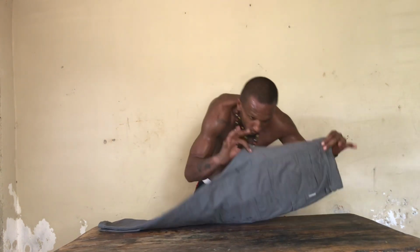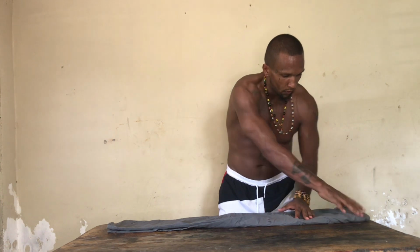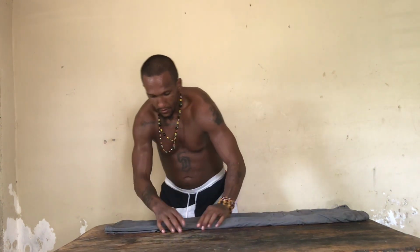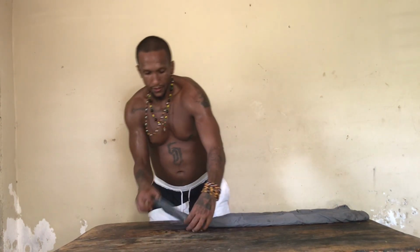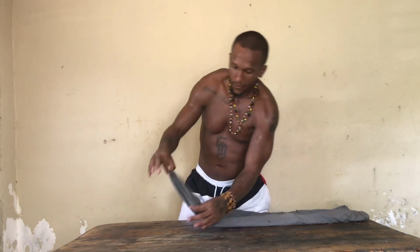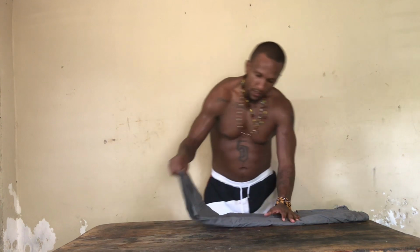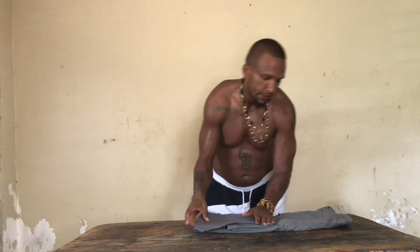I take that one part again that sticks out, and I fold it in, so the lengths are equal. And I fold it in, and then I take the bottom part and I fold it about, I want to say under 6 inches. Under 6 inches like that. I fold it up, then I hold it at that part that sticks out. I'll fold it again, kind of towards that part. So you see this rectangle building up, and then I fold it one last time.